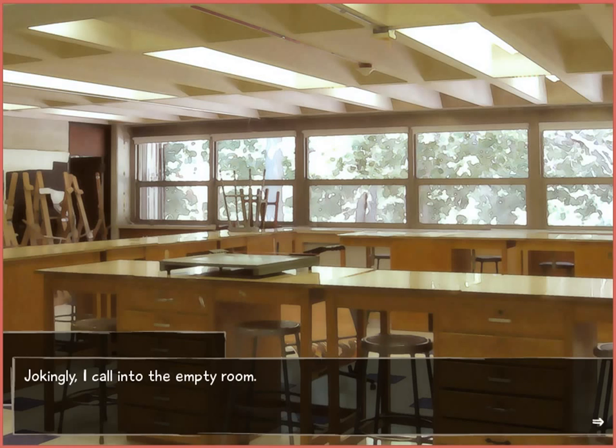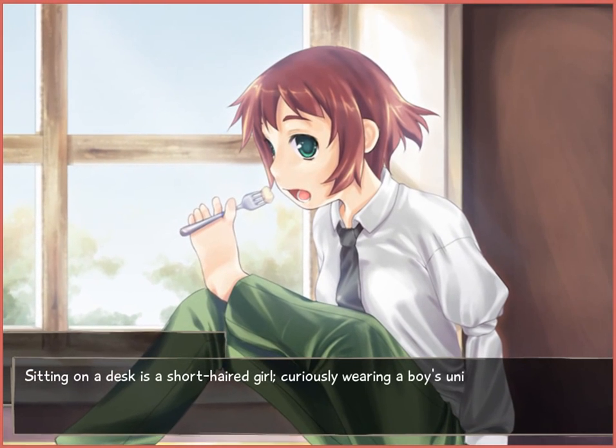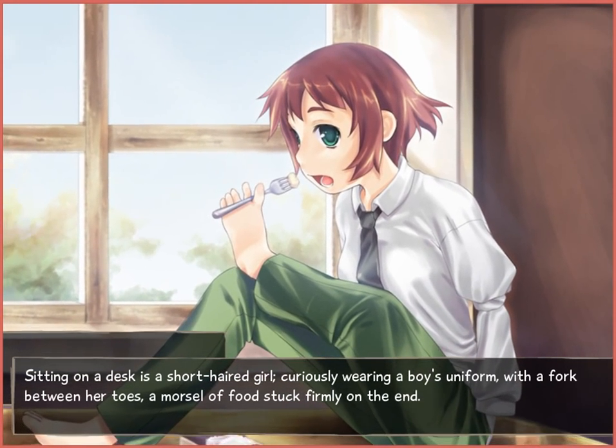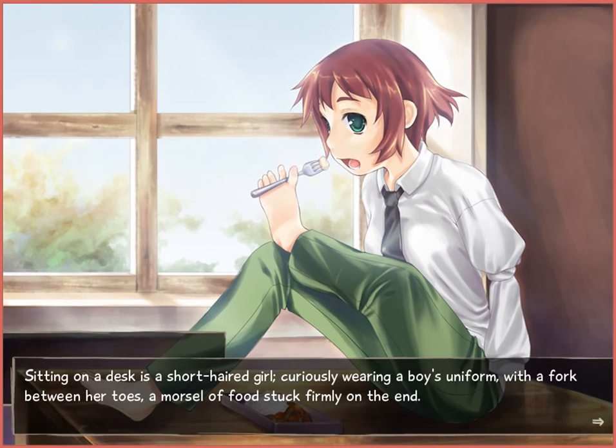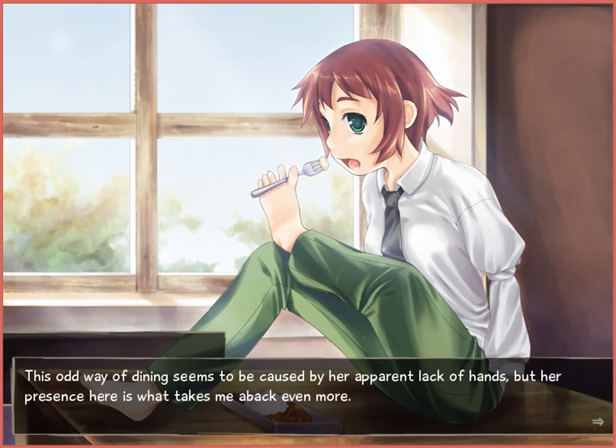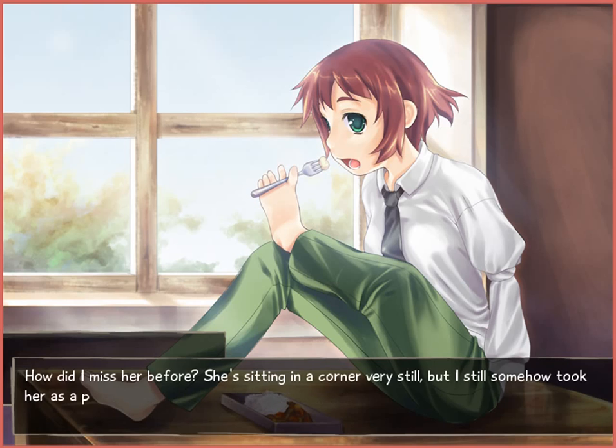Jokingly, I call into the empty room. Something catches my eye, and I stop mid-sentence. Sitting on the desk is a short-haired girl, curiously wearing a boy's uniform with a fork between her toes, a morsel of food stuck firmly on the end. This odd way of dining seems to be caused by her apparent lack of hands, but her presence here is what takes me back even more. How did I miss her before? She's sitting in a corner very still, but I somehow took her for the furnishings or a statue at first glance.